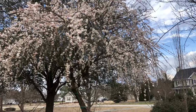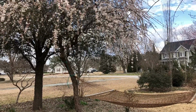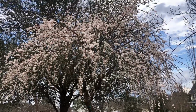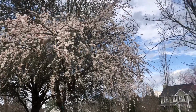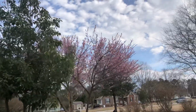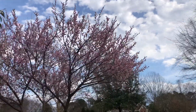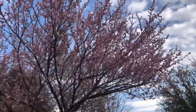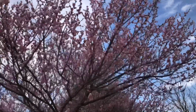I have yet to sit down and enjoy the view from this hammock, but I like thinking that I will eventually. But the 'Bridal Veil' Prunus mume is looking absolutely spectacular, covered in honeybees gathering nectar. More impressive is this 'Bonita' that's been blooming for about six weeks. It's definitely finishing, but for a plant that really just lets you know that spring is on its way, you cannot beat Prunus mumes.